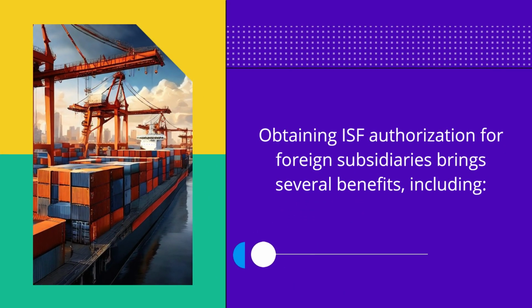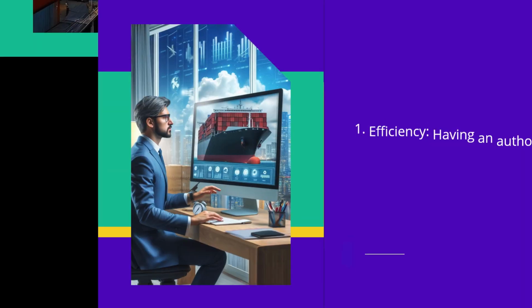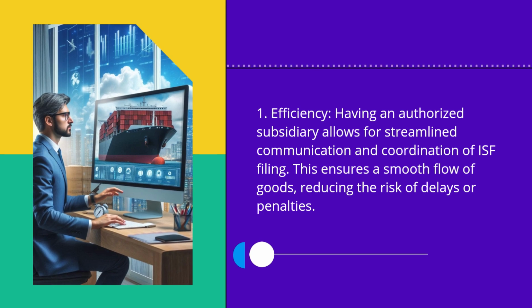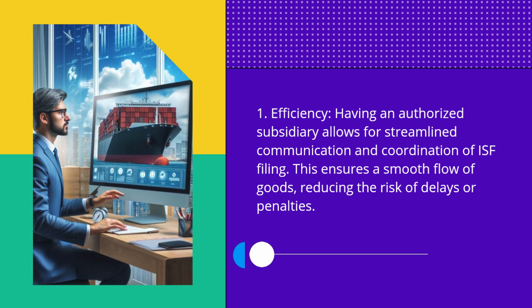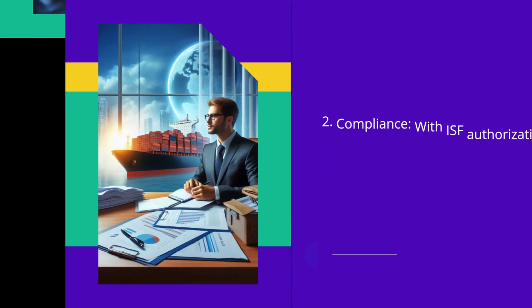Benefits of ISF authorization for foreign subsidiaries. Obtaining ISF authorization for foreign subsidiaries brings several benefits, including 1. Efficiency. Having an authorized subsidiary allows for streamlined communication and coordination of ISF filing. This ensures a smooth flow of goods, reducing the risk of delays or penalties.